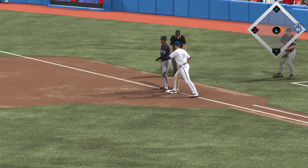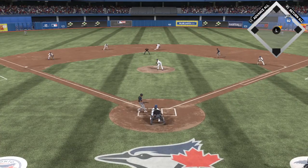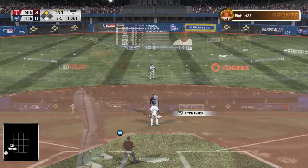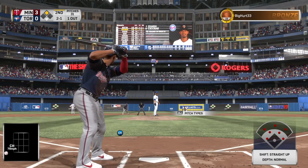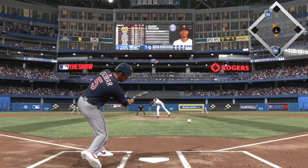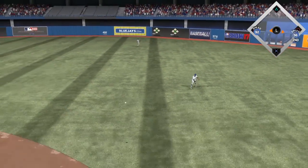And he'll step off the rubber and go to first. Runner at first here, 1 man out. He's running towards second. Pitch inside. The throw. And it's far too late as he steals second with ease. Sliced hard on the ground. And that's through into right field for a base hit.